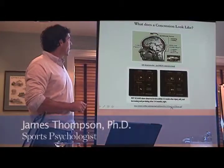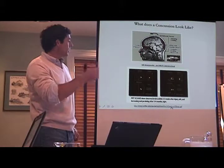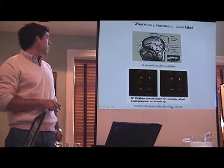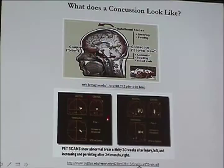So here we are. Rotational forces can cause it. Coup contrecoup, so acceleration, deceleration can cause concussions. I mentioned that short-lasting effects are questionable. Here's a PET scan 2 to 3 weeks after an injury.